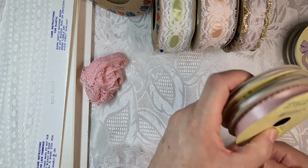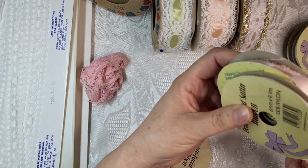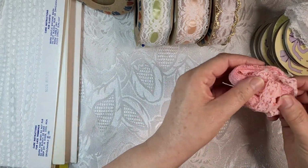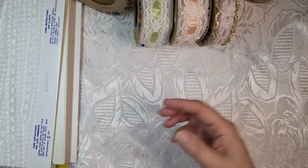And this one's obviously been used. Yeah, I would say these are from the 80s. It's quite a while since that shop was going. And then that was in there with it, and then this was stuffed inside too, so a bit of extra pink lace. So lots of lace, more lace.